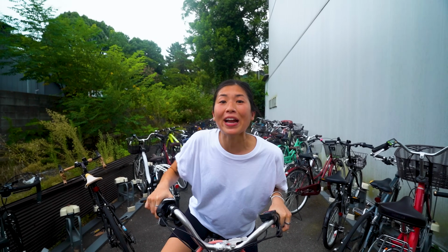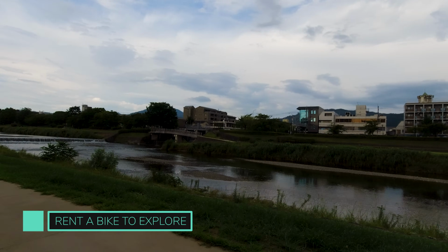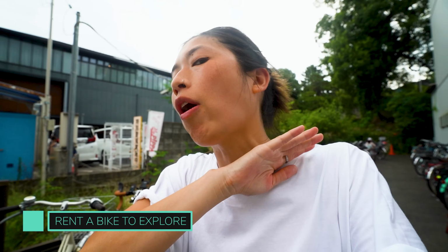The best way to get around Kyoto is by renting a bike, and you can rent one of these in so many places, and it's electric too, which makes life a whole lot easier for lazy people like me. Riding the bike around Kyoto is super easy.